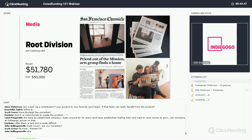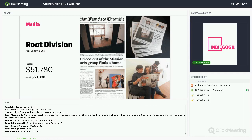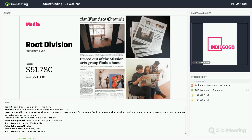So an example of why you should go local is actually the Root Division campaign. They ran a crowdfunding campaign in San Francisco, and it was for an art collective that was actually priced out of their location, and they were trying to raise funds to find a new one. And this is really important for people that live in cities like San Francisco or New York. We all have a very serious housing crisis where people are getting priced out and they're unable to afford anything, and it's something that people are always talking about. And this is really applicable to that community.